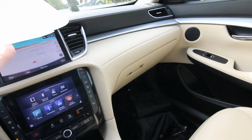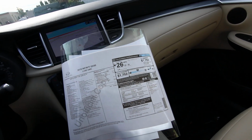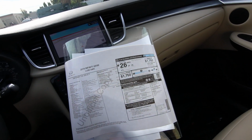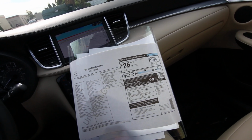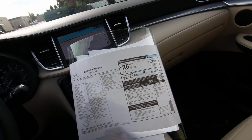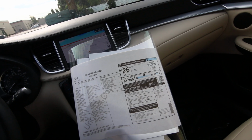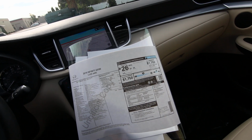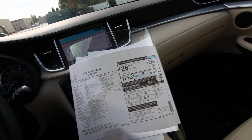We have the original build sheet on this one. This one is a QX50 Luxe all-wheel drive. When this was new, it had an MSRP of $44,680. It has the heated seat package, that was a $550 option. The navigation package was a $700 option. Cargo package, $265 option. And illuminated kick plates, that was a $465 option.